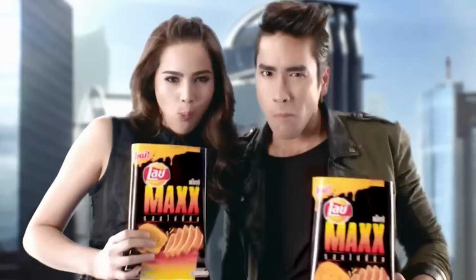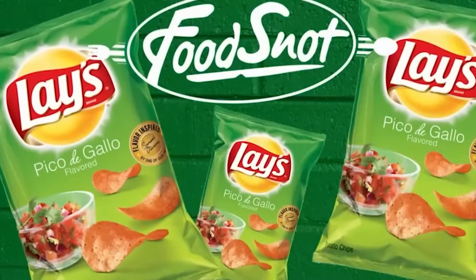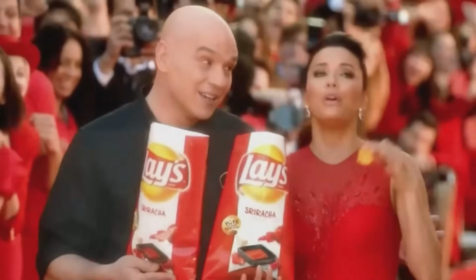At its core, the production of Lay's chips is a blend of science, technology, and tradition. The balance between maintaining the classic quality that customers expect while continuously innovating is what keeps Lay's at the forefront of the snack industry.